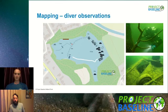Diver observation was pretty effective. Just swimming around a few teams during the day, we could pull together this kind of depth map and sketch the shelves, at least at the first approximation.